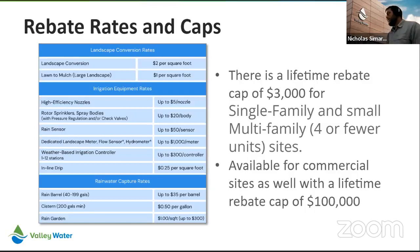So on the irrigation equipment side, we offer rebates for upgrading your pop-up or overhead irrigation system.